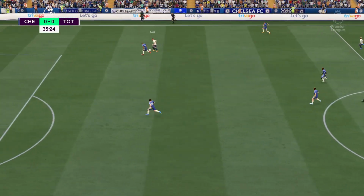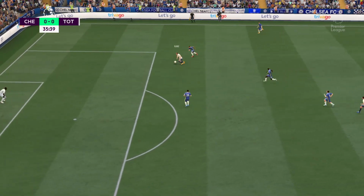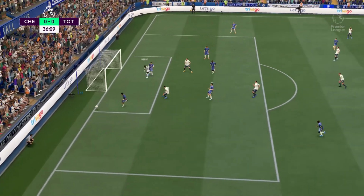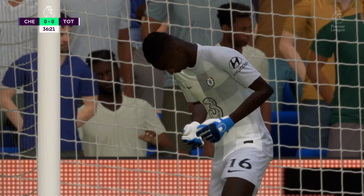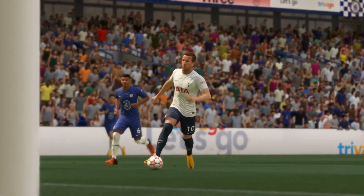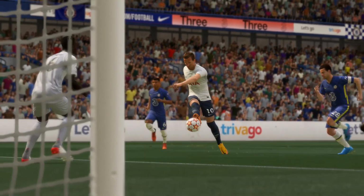Harry Kane. Can he put them in front? But it was a wonderful chance, but the goalkeeper comes through. Yes, Derek, we have to give credit to the keeper, but surely he should have scored there. That's a big, big chance.